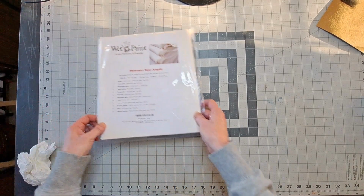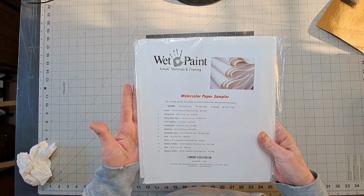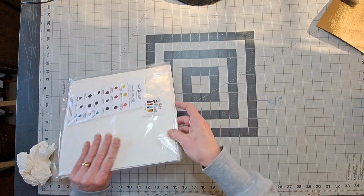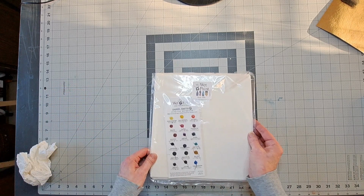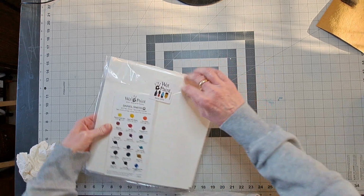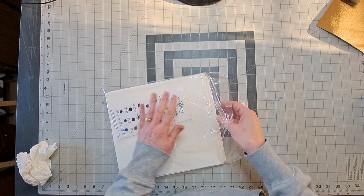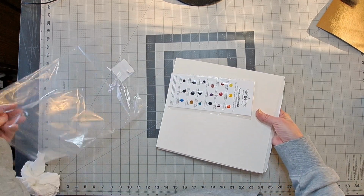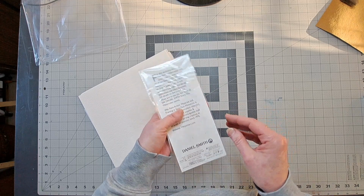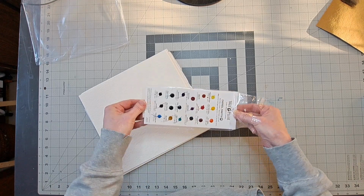Okay, now we're going to be dealing with some glare for a minute, but I'll take it out of this bag. This is a watercolor paper sampler, which I love the thought of. That is great. I'm going to take it out of this bag, and there's also a Daniel Smith watercolor dot card in here. And I love this sticker, by the way, since 1976 it says. Okay, before I get into the paper, let's look at the dot cards real quick. I'm going to take this out of the packaging too, so that we can read the colors without glare.